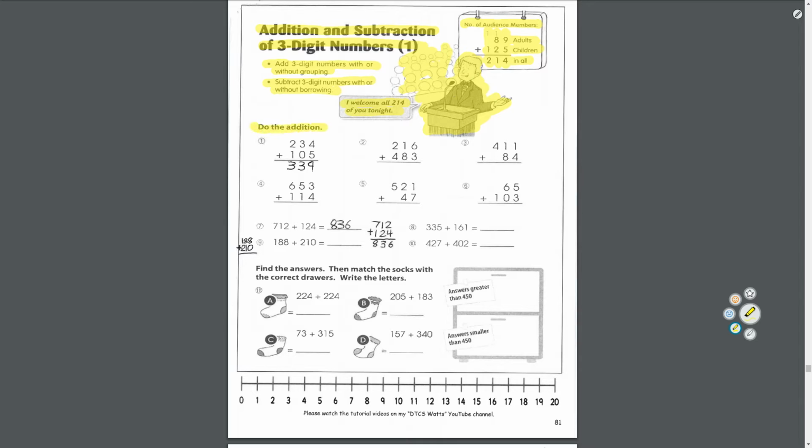Okay, do the addition. Number 1, I did it for you. Let's see how I did it. We always start in the ones place, right? 4 plus 5 equals 9. 3 plus 0 equals 3. 2 plus 1 equals 3. Okay, let's do the rest.